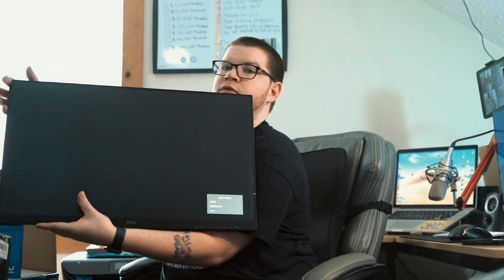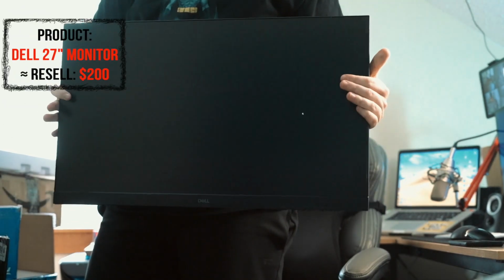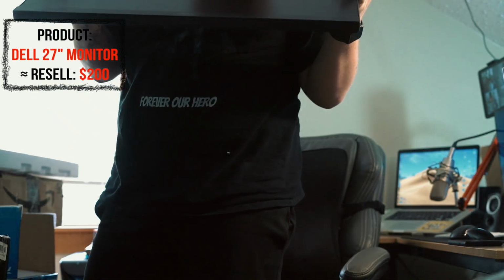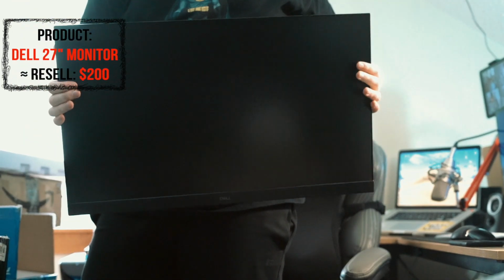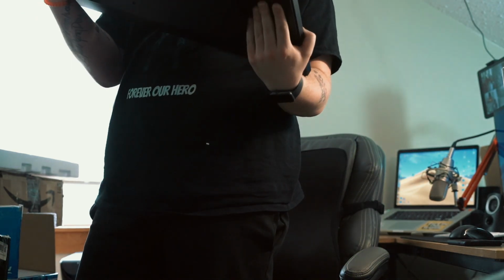I think on this one there's a tiny crack in the corner. I don't even know if you can see it. No, you probably can't see it. Oh yeah, you can see it a little bit. This one also looks perfect, but I mean, that white speck is just a styrofoam. Could be a different story once I turn it on.